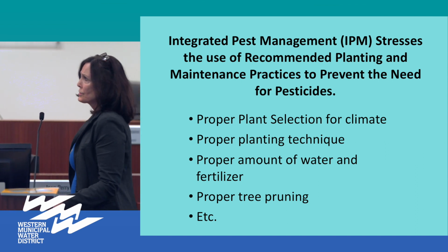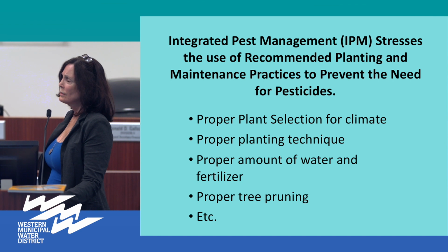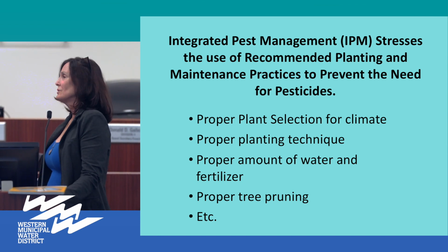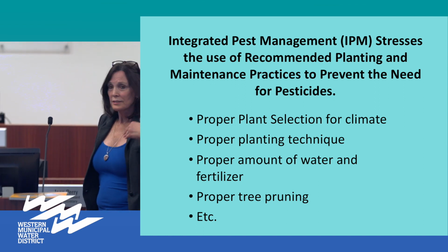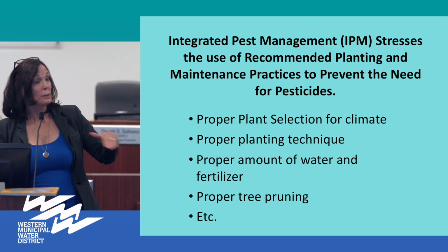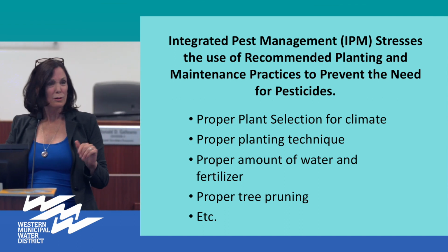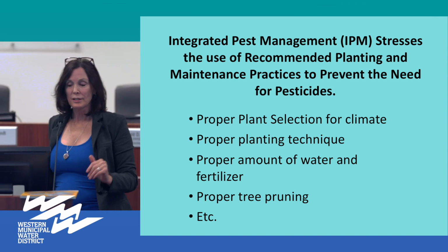So IPM stresses the use of recommended planting and maintenance practices to prevent, actually I should take that out because I don't like prevent in there, but what it means is prevent the need for pesticides, which doesn't mean to prevent the pest per se. It means to keep it at levels below a threshold. I just don't like to see prevent in there at all because it makes it sound like we're sterilizing everything. Certain populations are all right.